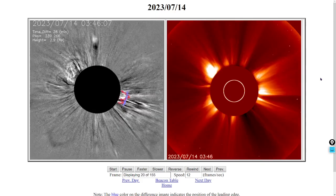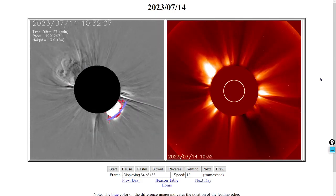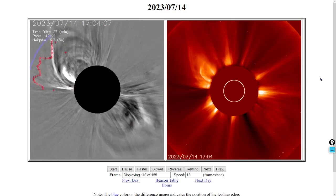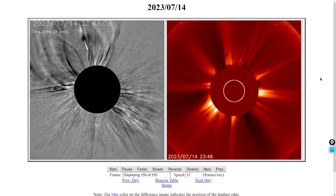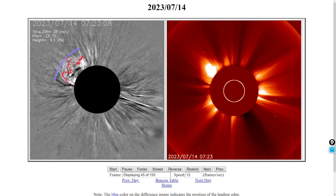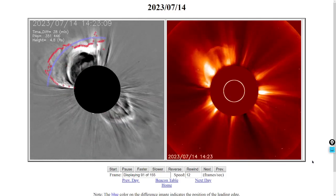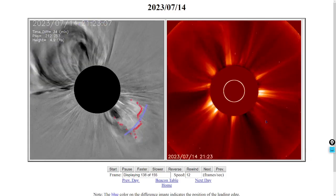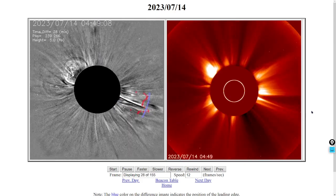And I suspect that went off to the southwest. So it was a pretty major CME. There was definitely some kind of material flowing out of the corona there. I suspect right toward the end of the video there, you can see this CME coming out in this area, right here. That outflow there may have an earthly directed component.